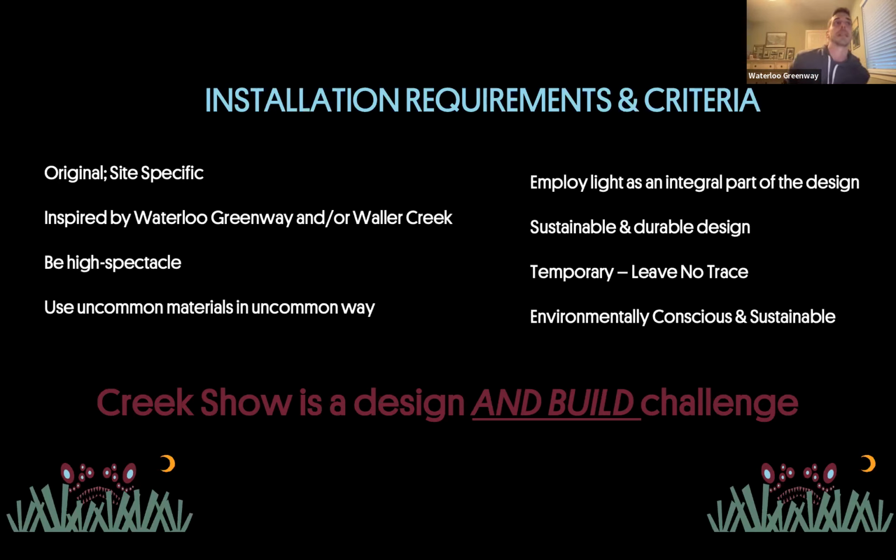You must employ light as an integral part of the design. And when we say employ light, please don't just make it an afterthought. Shining a light on it or putting a bulb inside of it is not an integral part of the design. We are a light-based art show.